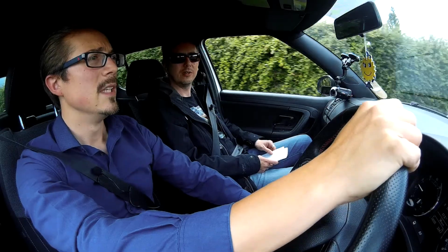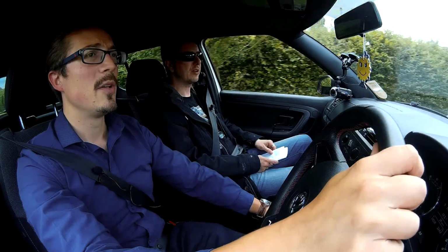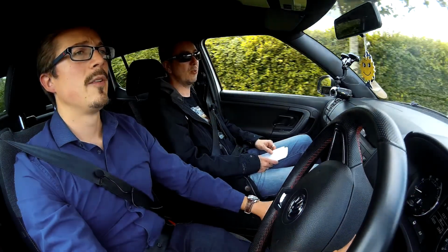So, Rich, what do you think of the exterior? The styling of this car is quite interesting. I think it's a love it or hate it thing, and I kind of love it. It's got a very butch front end. With the black grille, it's incredibly aggressive, and the black wheels. It's curvy, but angry. And I do love the black on white. I have to say, he chose really well.